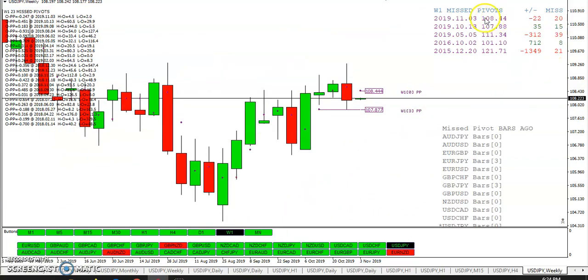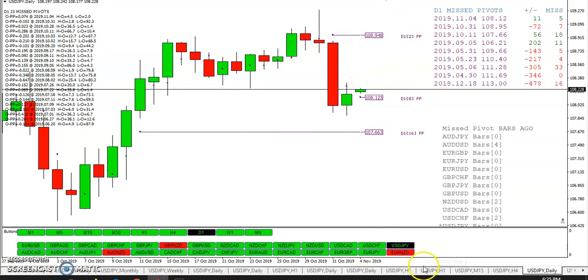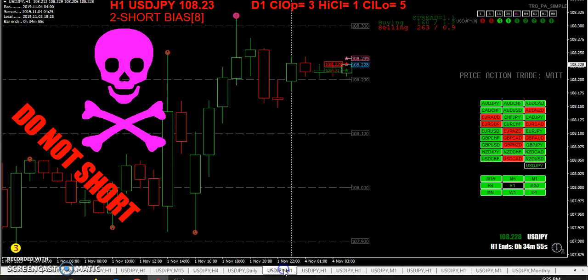And just in the weekly, you can see here we missed one. The 108.44 so far, that's this week's, but we missed one here, 107.88, 87.7 right here. Almost took it out, but just barely missed it. As far as monthly, you see we've got a missed pivot, which I think is going to get taken out too. So there's another reason to trade to the north. But that's just how I see it. You may see it differently.